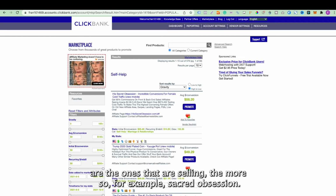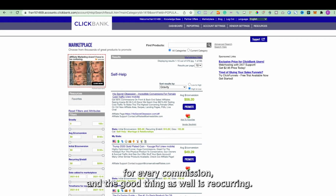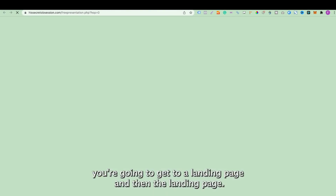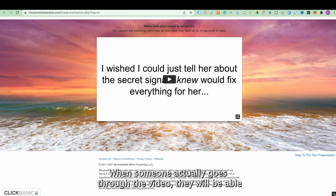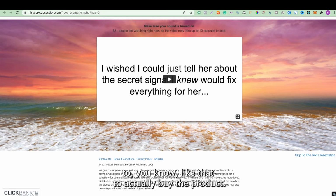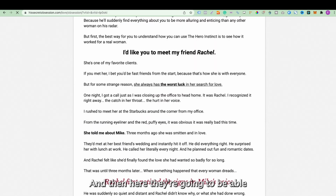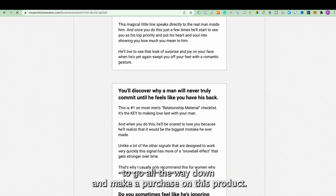So for example, Secret Obsession, you're going to get $58 for every conversion, and the good thing as well is that it's recurring. If you click on here, you're going to get to the landing page, and when someone goes through the video, they will be able to actually buy the product. They can click on skip presentation, and then here they're going to be able to go all the way down and make a purchase on this product.